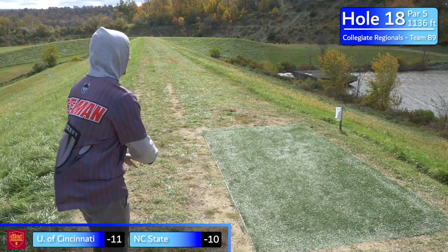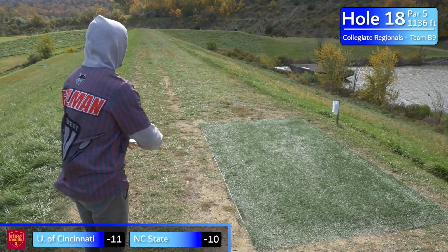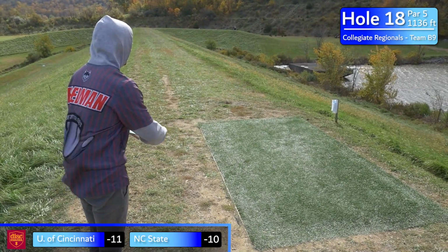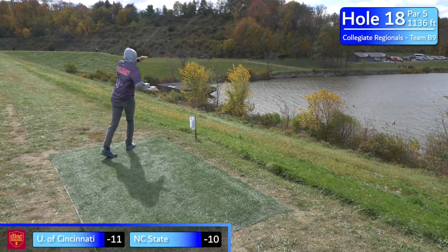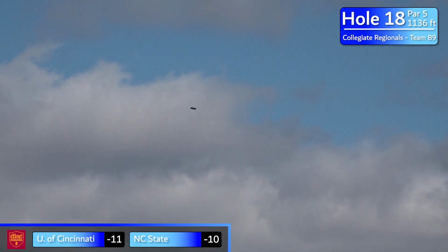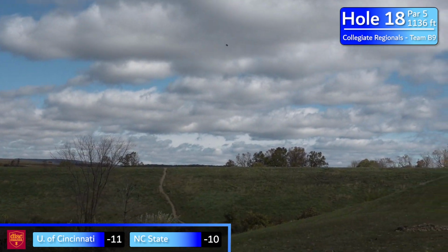Huge drive there for Tanner Young, putting Cincinnati in the driver's seat. Oh my gosh, and you can just see the wind whipping off the lake here. Yeah, and on Logan's selection, very important. Yeah, it is. And you can tell that Tanner's shot was throwing into a significant headwind. That makes it even that much more impressive.